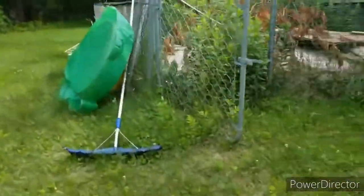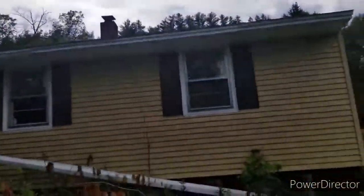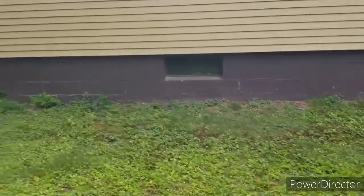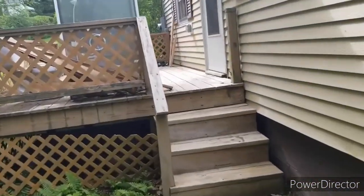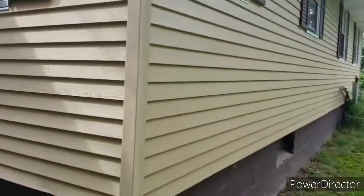A little tour of the out back. A little bit of work was going to be needed up there, not a big deal. The yard's not big, but nice deck, which is actually in good shape. It's power washed, looks good, but yeah.